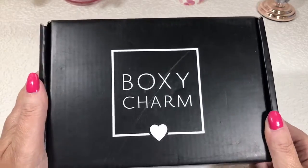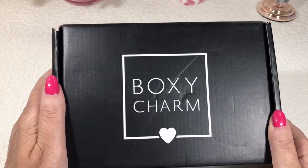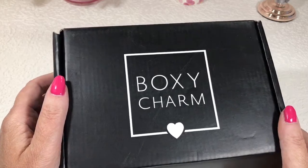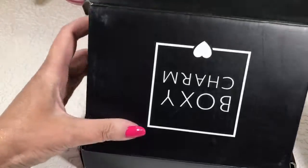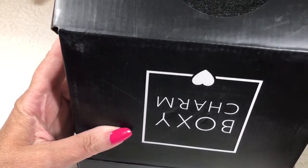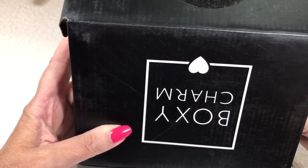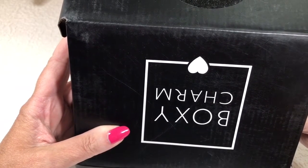One of the things was my April Boxycharm. I know there's supposed to be a Colourpop eyeshadow palette in here, and I don't know which one. I'm gonna tease myself just a little bit more, open it up backwards so I don't see it right away. I'll bet you anything it's one I have. I'll bet you anything it's the My Little Pony, because that's what I have.